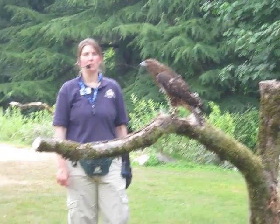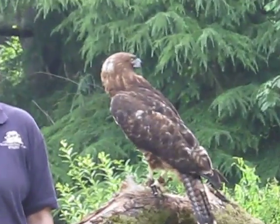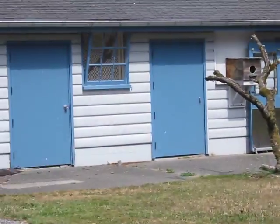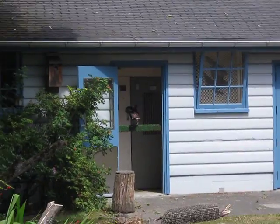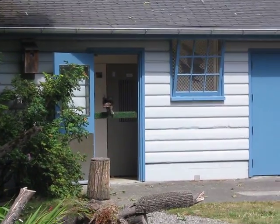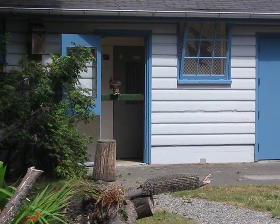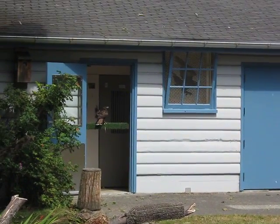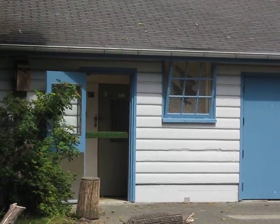So he just has one more flight to do into the barn. And once he goes in, how about a round of applause for Gunner, our red-tailed hawk? Beautiful.